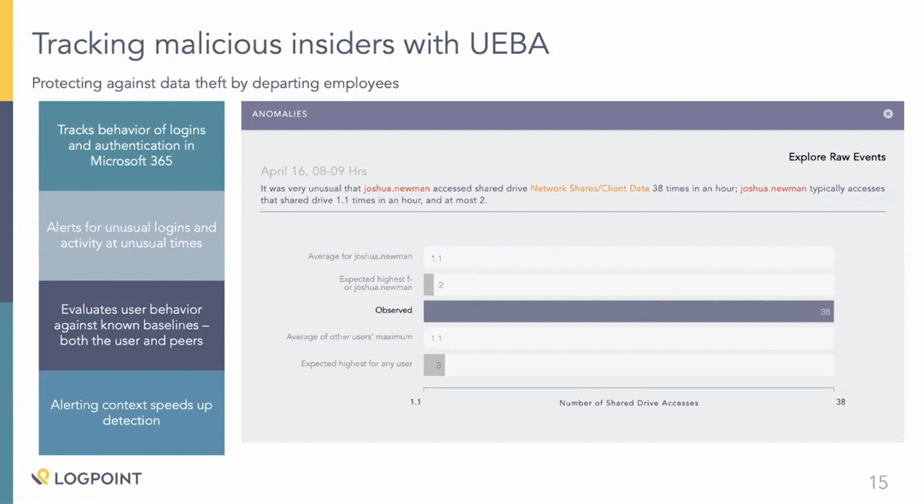And the final thing that UEBA does is it provides alerting context. Alerting context means that we can evaluate the chain of alerts raised, and each time an alert is raised, we can evaluate how common that chain of alerts is. And if certain things never happen in sequence, then we definitely know something is up.